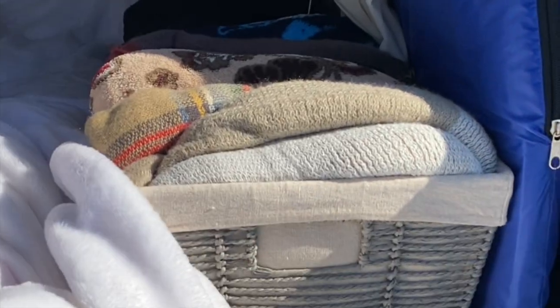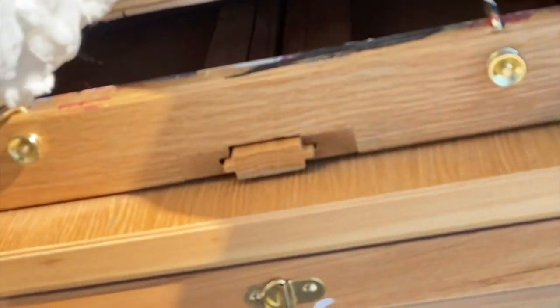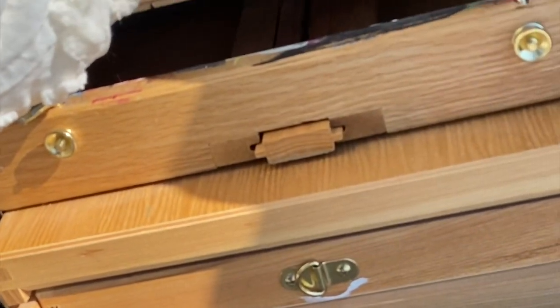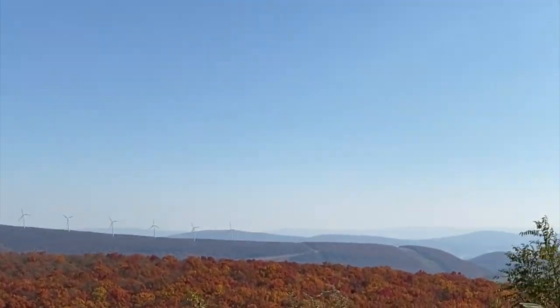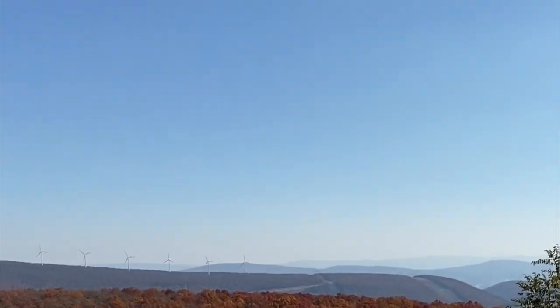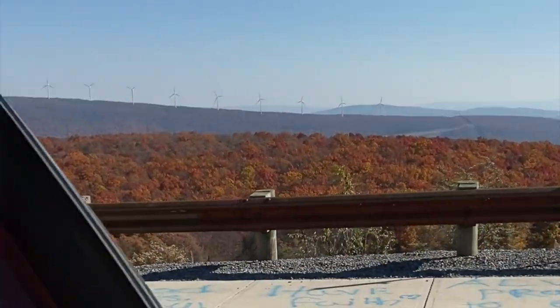And then in the back section, in the passenger side, this is where I keep my painting easel. So I'll show you guys that better sometime when I pull that out. Honestly, this would be a gorgeous view to go ahead and pull that out and just paint out here. But I do have some places that I want to get to today, so not gonna do that today.